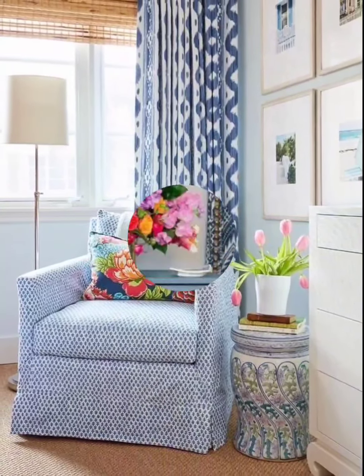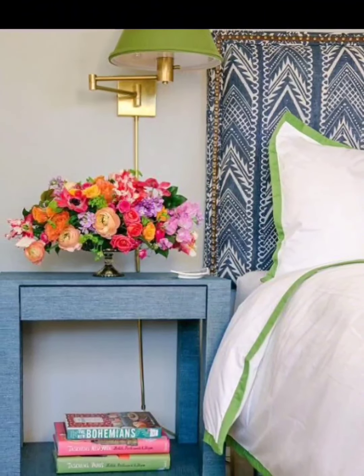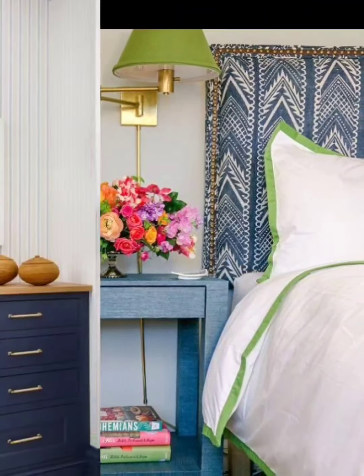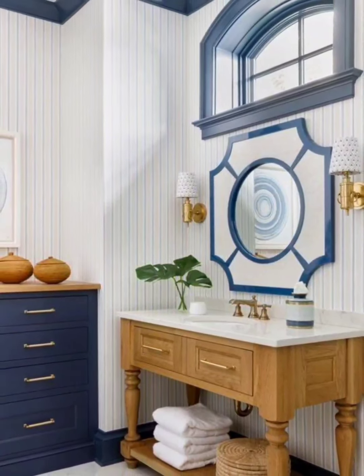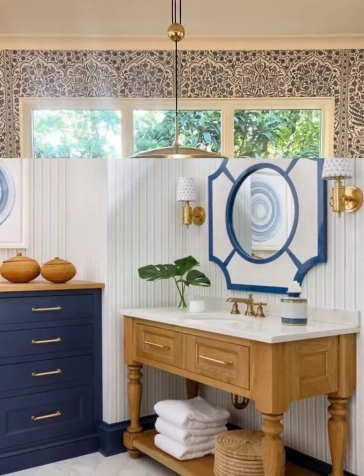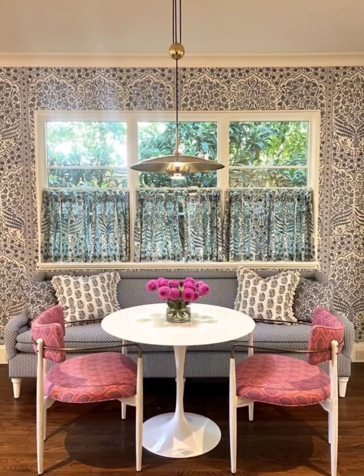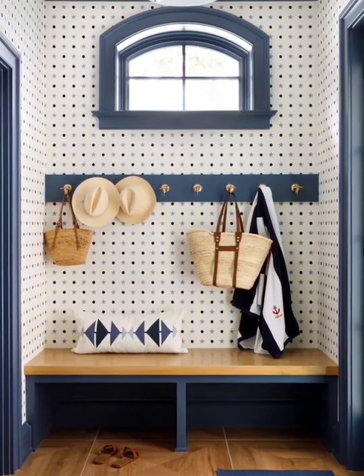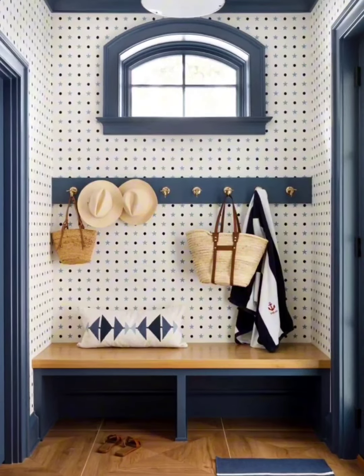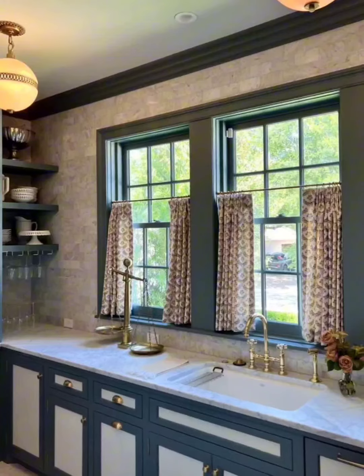Embrace welcoming porches and outdoor spaces. Learn how rocking chairs, swing benches, and lush greenery create inviting Southern-style outdoor retreats. By the end of this video, you will be immersed in the captivating essence of Southern-style cottage decor. Ready to infuse your home with the warmth, elegance, and hospitality of Southern living? Let's embark on this journey together and bring a touch of Southern charm to your cottage style abode.